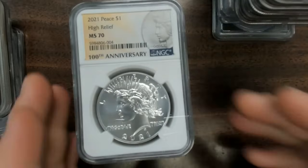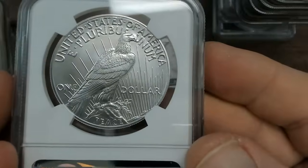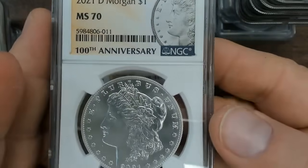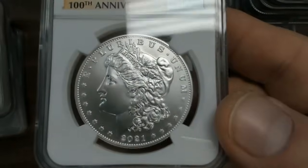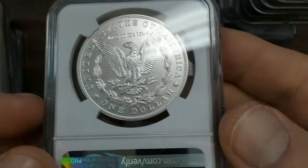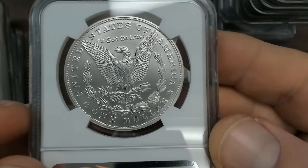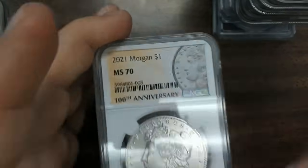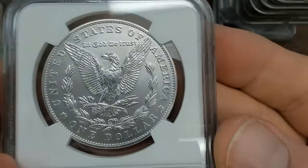And then we have some 70s. These have literally gone up in value and held their value, or at least held their value since the initial coming down from the pre-sale. 21D is really difficult to get in 70. They can go anywhere from $700 to $900. Like I said, prices can be all over the place, but that's just given an average. These are nice coins, though. It's nice to get these.